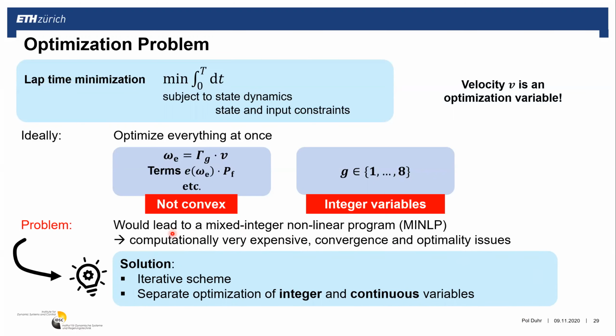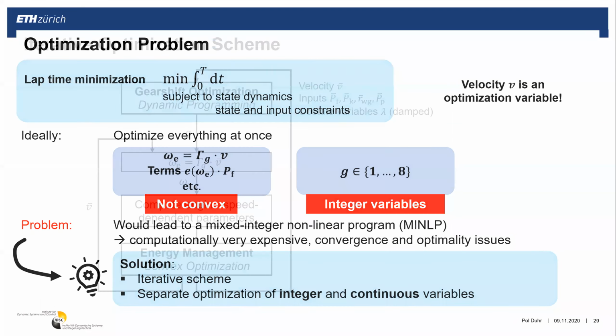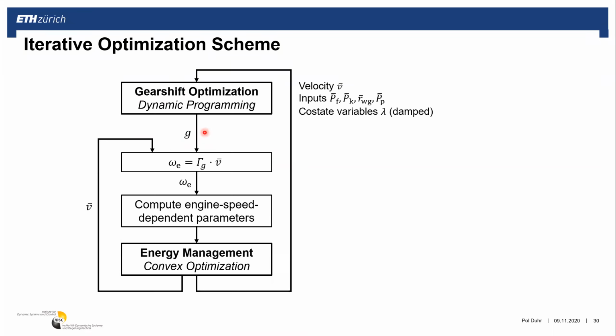Our proposed solution to reduce the computational time, first and foremost, is an iterative scheme where we separate the optimization of the integer and the continuous variables. So if you look at the proposed iterative scheme, I'm going to walk through it step by step. Let's assume we have an initial guess for the gearshift profile and also an initial guess for the velocity profile along the lap. Then the engine speed would be given by this relationship at each point on the track. And we could pre-compute all the engine speed dependent parameters and use these in the energy management problem for the continuous variables. So all the power flows, the energy integration and so on, all that will be solved in here.